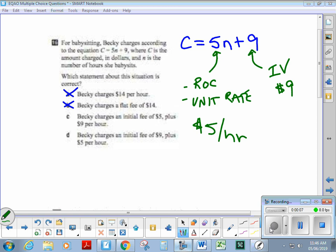So Becky is charging a unit rate of $5 per hour, $9 to show up because of the nasty kids. Must be related to, I won't say who in here. But anyway, we got that information from the equation.